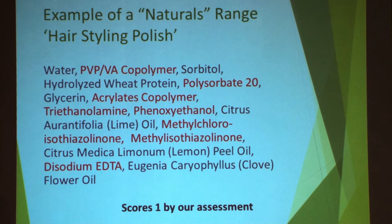So let's have a look at a naturals range. This is the hairstyling polish that I've picked out. This is actually an Australian product. You can see I've been busy with my red pen again.